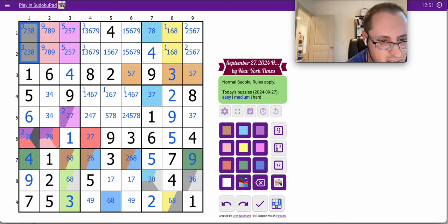Let's see. Is there anything else blatantly obvious that I'm missing? Because how many triples have I identified? Way too many. I used every one of these things, so 9, 10, 11, 12. I have 13 different marked triples in this grid.